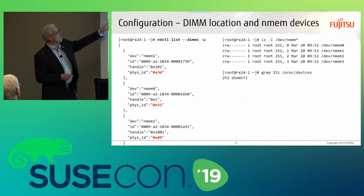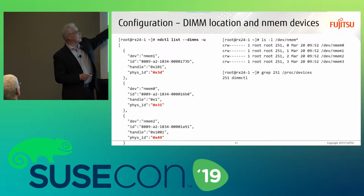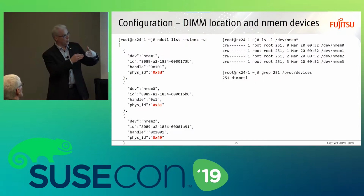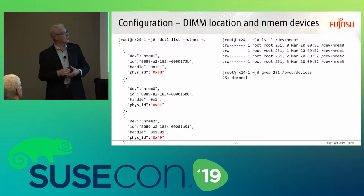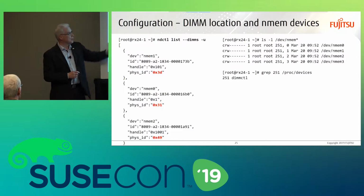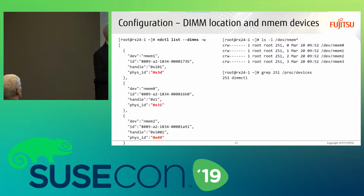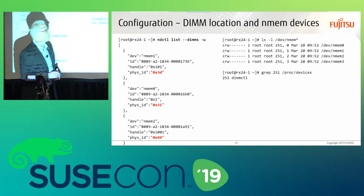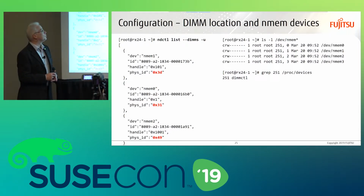And you can also use the ND control to look at the DIMMs. And here again you will see this physical ID from the command before, where we had this mapping to the physical location in the server. And here also device names are showing up. These are character devices controlled by the DIMM control device driver.